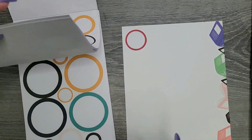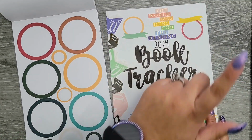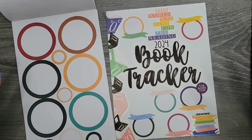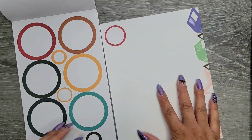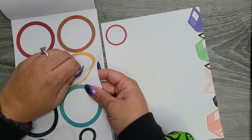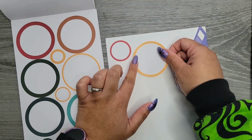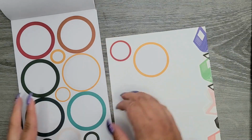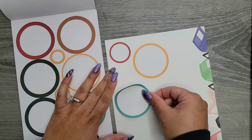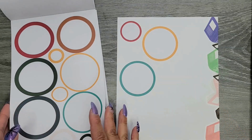Ooh, you know what we could do too, if you know you're going to be reading a series. So maybe these are for when there's only one book, like there's not a sequel. But if there's ones that have sequels, like I've just read an entire series, we can do these bigger ones for that series. So I know that I'm going to read Harry Potter again, so I'm going to do some bigger circles for series.